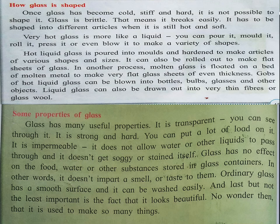Gobs of hot liquid glass can be blown into bottles, bulbs, glasses and other objects. A gob means an amount of molten glass, liquid. Liquid glass can also be drawn into very thin fibers of glass wool.